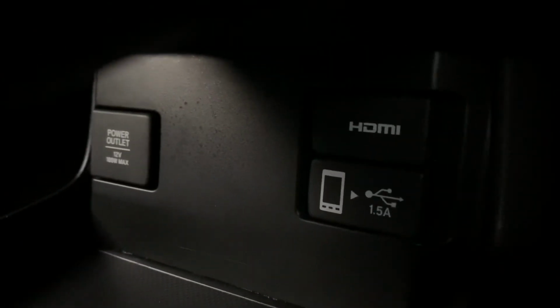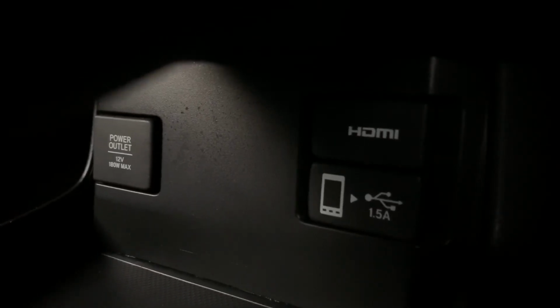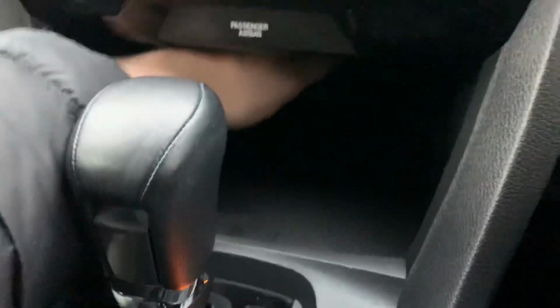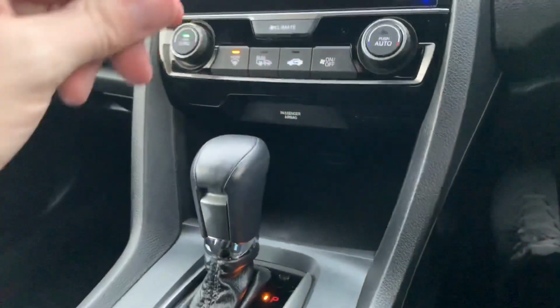Drinks holder, storage, another USB connector that goes with these ones that are over here, which is another, sorry, a USB connector, a HDMI for video, and then another 12 volt over through there like what we saw in the boot already, and that is a little bit of a storage area. I'll be honest though, it is a little bit awkward where it is, but you can put your wire in through there and then you can pull it out through the dash here to your device.